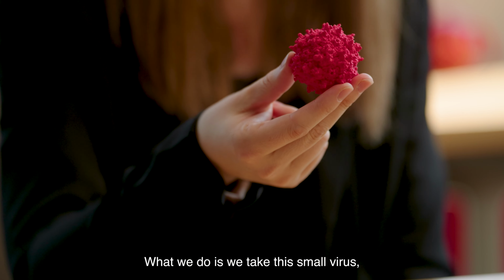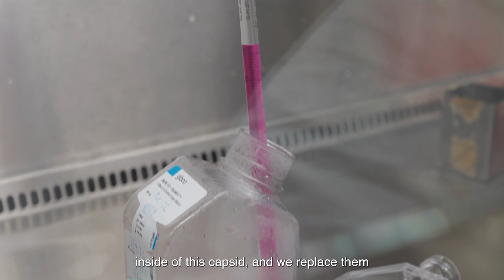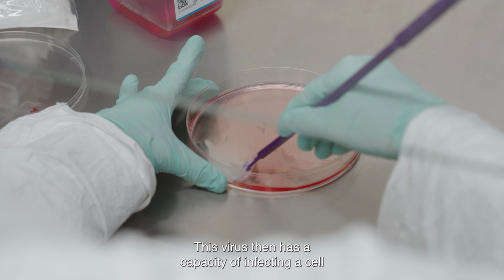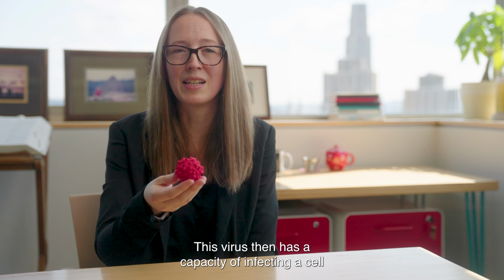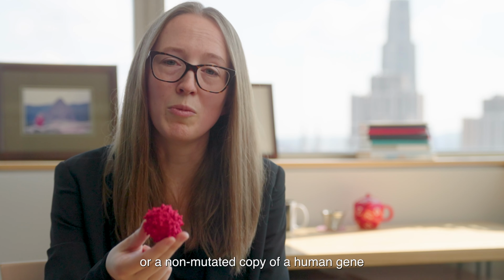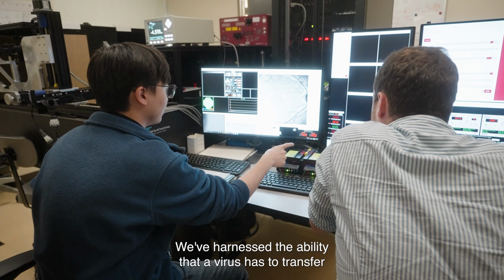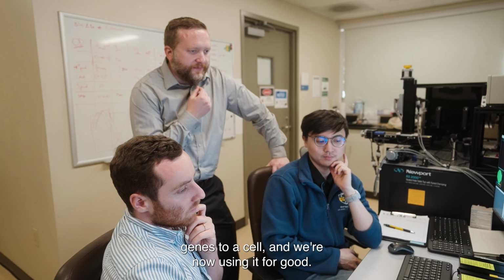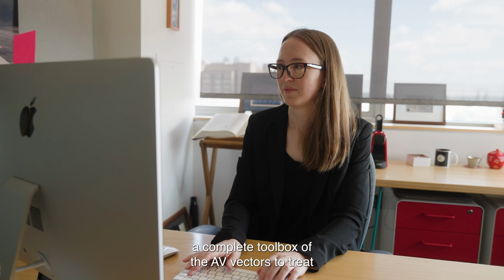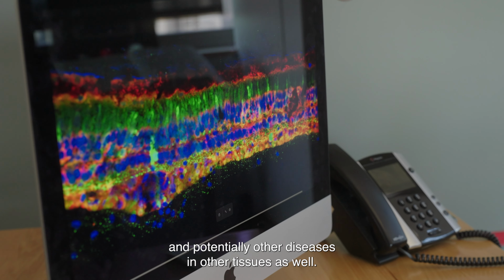What we do is we take this small virus and remove the viral genes that are carried inside of this capsid, and we replace them with a therapeutic or a healthy copy of a human gene. This virus then has the capacity of infecting a cell and carrying a healthy copy or a non-mutated copy of a human gene that would be mutated in a patient suffering from a disease. We've harnessed the ability that a virus has to transfer genes to a cell, and we're now using it for good. There's a huge potential to develop a complete toolbox of AAV vectors to treat inherited retinal degeneration and potentially other diseases in other tissues as well.